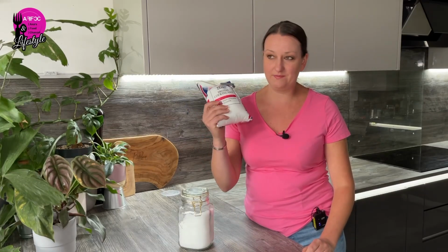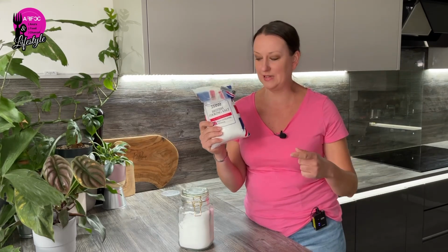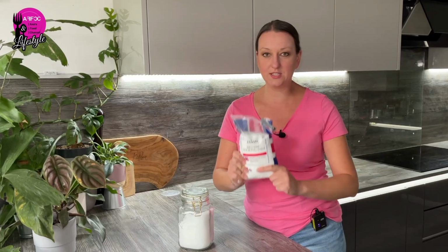Anyway, so yeah, guys, brief one, please share. I did show this in many videos, and I think many of you said that you've been buying that salt as well because it's cheaper than Asda's. So please spread the word. Batch 3200 cooking salt is no longer safe to consume.